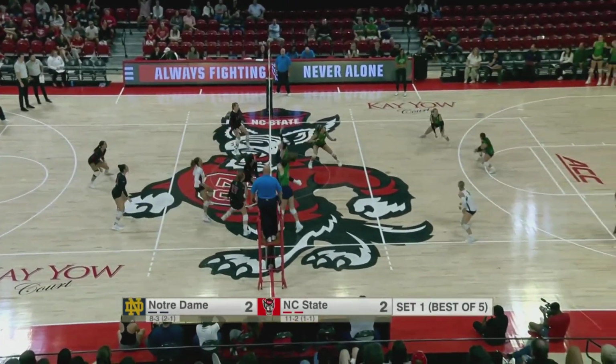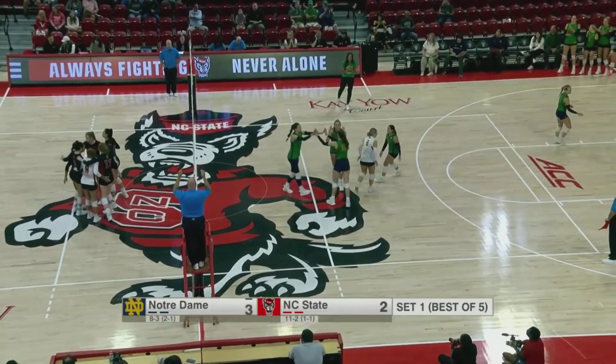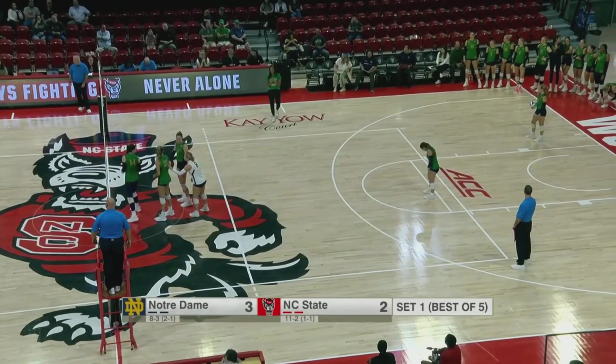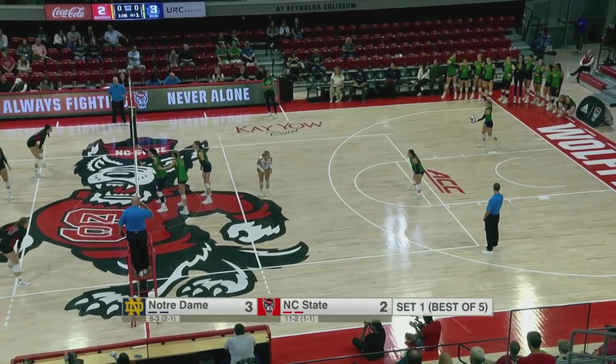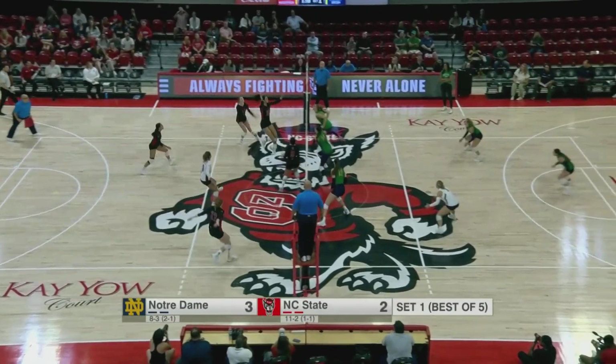So McDaniel goes to the 10-foot line. Rice shoots that one long. A couple of hitting errors early here for NC State. Keep in mind, last year when these teams met, it was the Martina Leoniak show. She had 28 kills in those 2 matchups. State won both pretty convincingly.